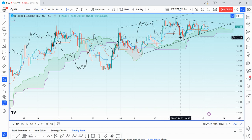Disclaimer, this is not trading advice from my end. This is a purely educational video based on Ichimoku, pattern formations and Fibonacci. Kindly do your research thoroughly before taking a call on whether to buy it or sell it or just sit on it. But always manage your risk and calculate it before trying to do the trade.